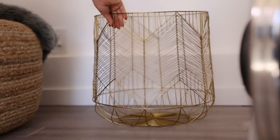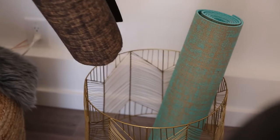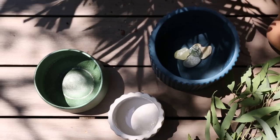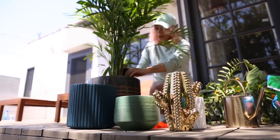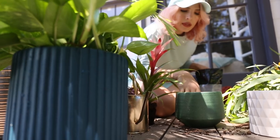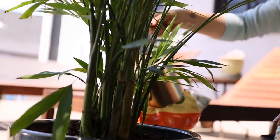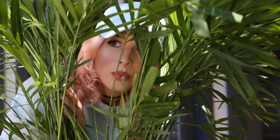I love the yoga mats, easily accessible too, because we can take them and go out onto the pergola and do some outdoor yoga on a beautiful day. So I got an array of planters. These are all indoor planters, beautiful tones of green and kind of bluey teal and a sort of dark gray. We are going to set this big palm on the stand, and that's going to be in the corner.